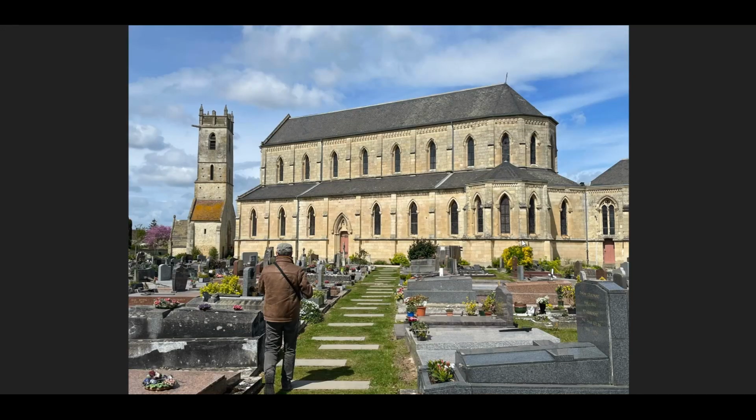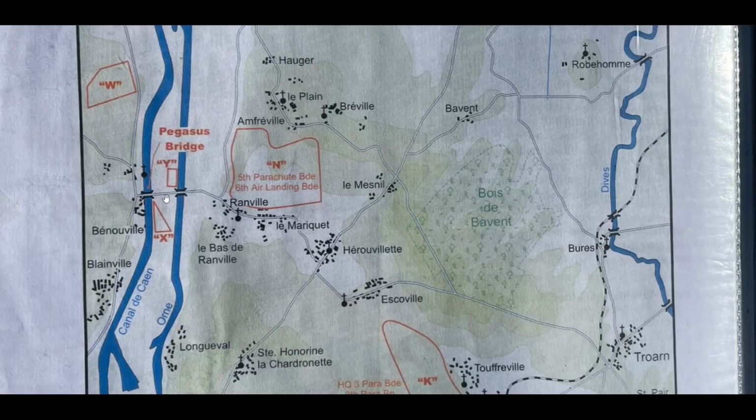After the Merville battery, we went to Ranville, which is one of the cities on that map. As you can see, it's just east of those bridges that we were at.